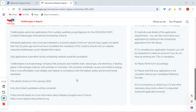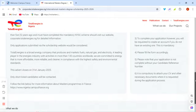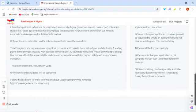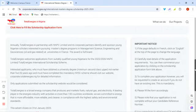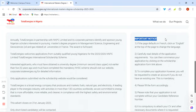The only means of application is to apply via a particular website, which we are in. The application closes on 31st of January 2025, and only shortlisted candidates will be contacted. There is something that they wrote here that is an important notice.